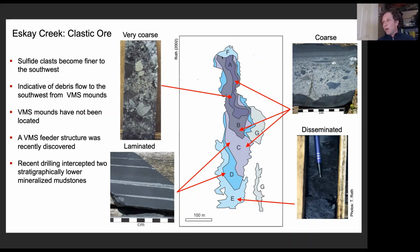It's believed up here would be the northern part of the deposit, where you have your coarser grained material, and then working down towards the southwest along the limb of the anticline. But the anticline didn't exist at this point, since we're talking about a submarine environment. But it gets to finer and finer material until it's disseminated. So they are able to infer that there was some sort of sulfide mound up towards the northern part of Eskay Creek, and the debris flow was channel fed and deposited this material off towards the modern southwestern part of the deposit.